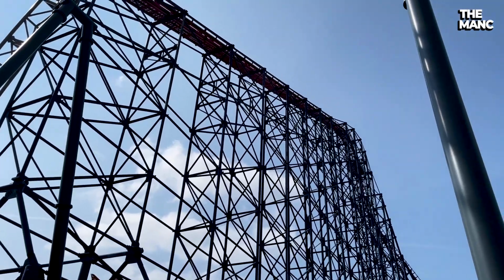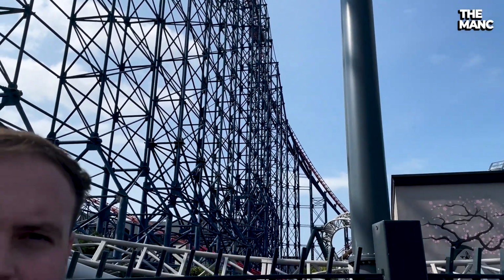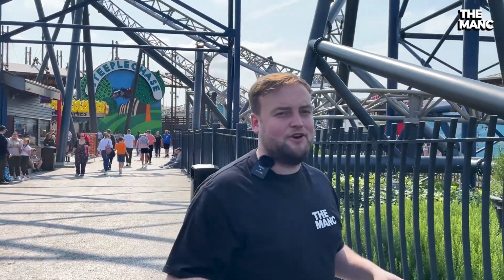I'm excited though. Have you seen how big that is? This is our Champions League final, Tim. This is our Euros final. We're going to absolutely annihilate it. No screaming. We're going to be straight-faced on the whole ride. We're not going to do any nervous laughter or nervous trumps.